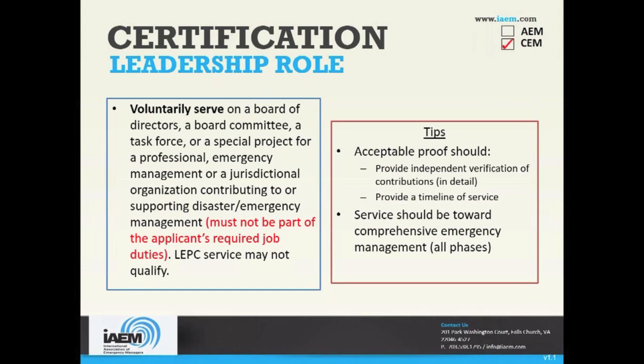Leadership role can be very similar to the service role, except that it requires you serve in a leadership position in that same group of categories that we talked about: board of directors, a board committee, a task force. Again, we use task force for service role, but in this case, you have to show that you're in a leadership role in that task force, not just that you're a member, but that you are actually one of the leaders of that. Again, we need a timeline for that service. We need a timeline that you were in that leadership role.